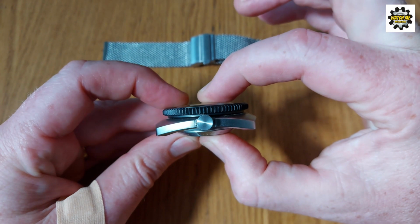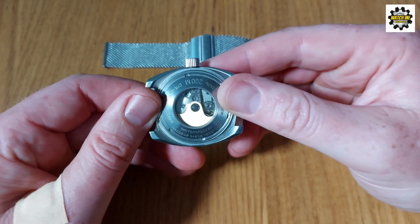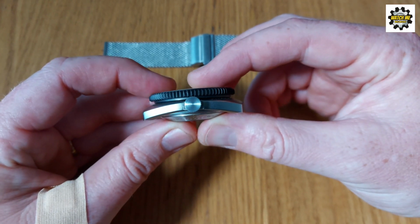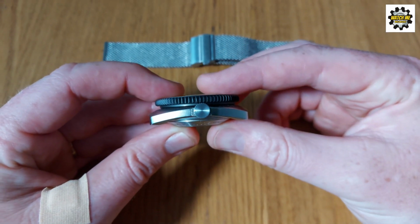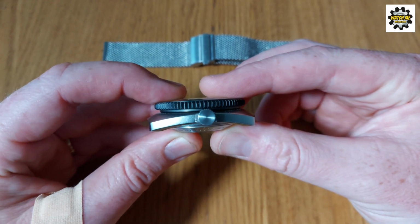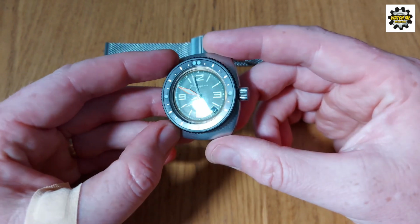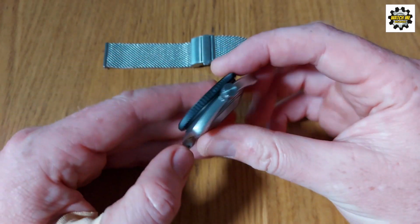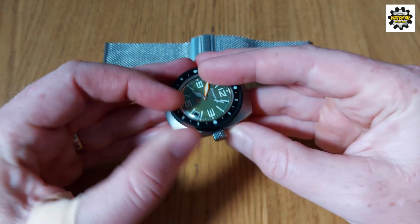The thickness here, because of the crystal, and on mine adds maybe an extra millimetre because I've got an exhibition case back I've put on here, takes it to 16mm thick. So if you're thinking of putting this on a NATO, bear in mind that will add another couple of mil to that, and it can feel quite top heavy and very wobbly. I know from experience, so bear that in mind if you're thinking of putting it on a NATO strap. Some people don't really mind or notice, but do consider that if you are going to put it on one, that does affect how it wears on the wrist.